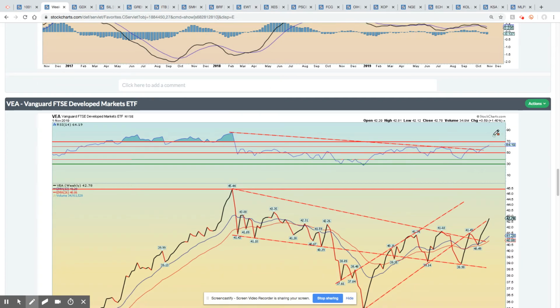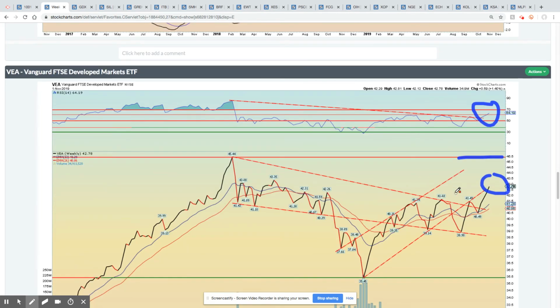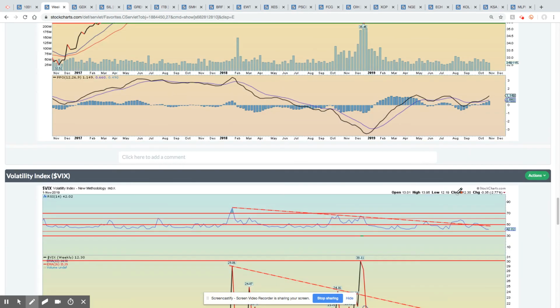The developed markets very strong right now, breaking out not to all-time highs, but it's breaking out to new 52-week highs. So it's got some upside opportunity.